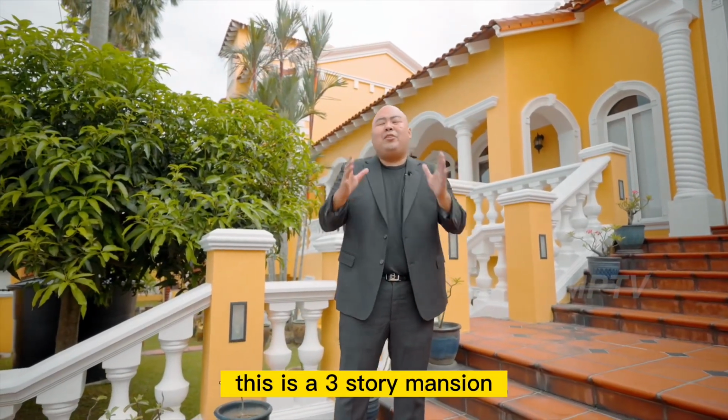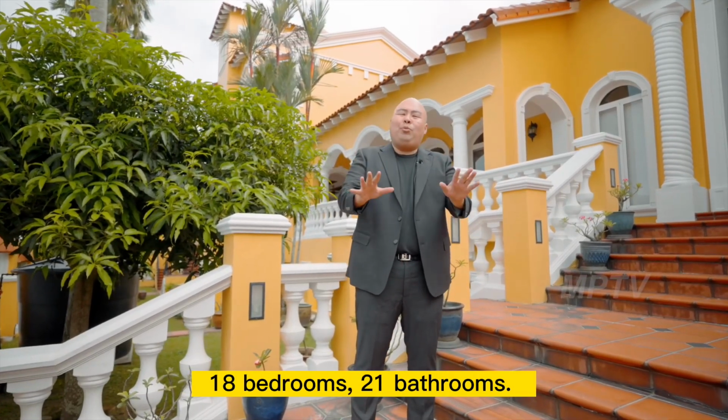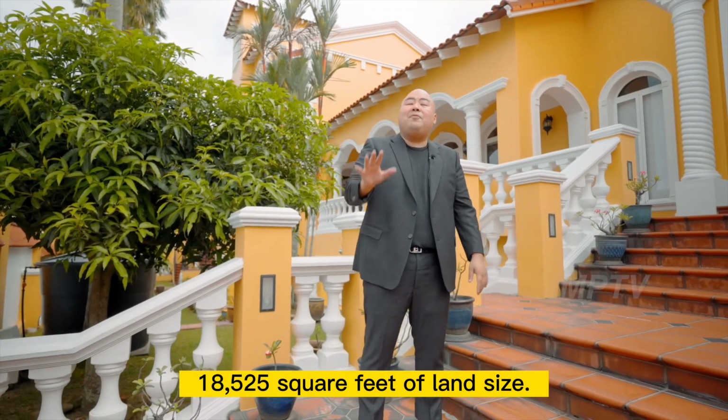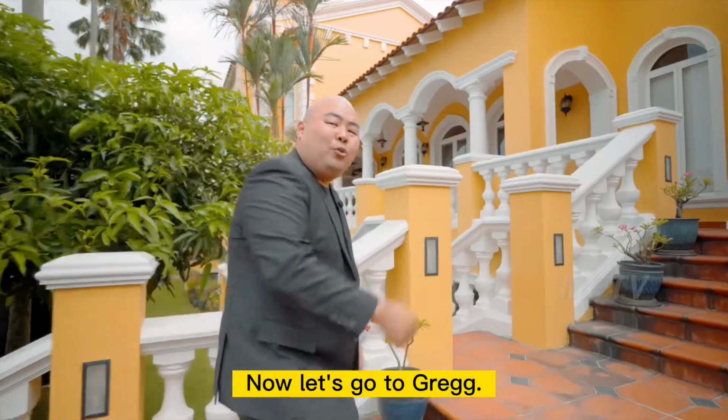This is a 3-story mansion, which comes with 2 wings, 18 bedrooms, 21 bathrooms, 25,500 square feet of built-up size, and 18,525 square feet of land size. Now, let's go to Greg.